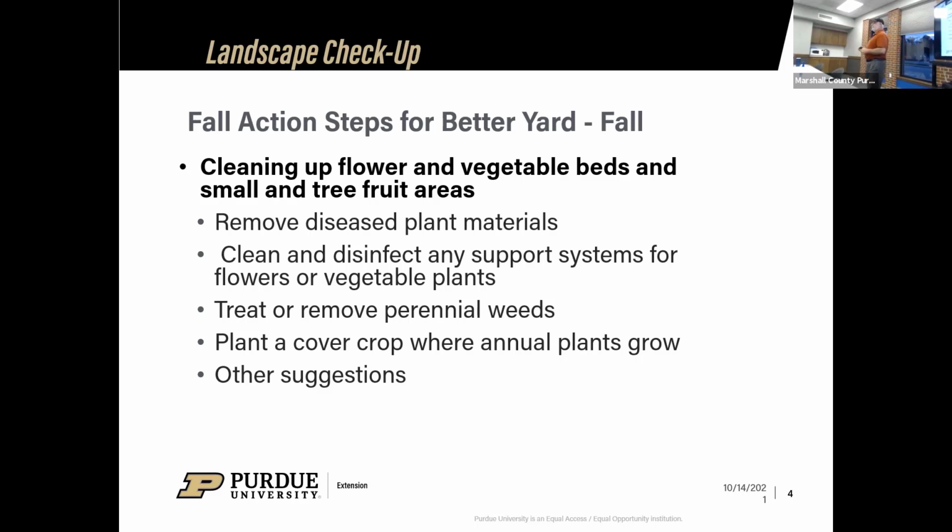What do you do with your beds at this time of year other than this? I have a question about ground cover, what's a good ground cover for a shady area? Is it shady in the winter time? Yeah, because there's a lot of trees on the east side of it, and a lot of trees right over it.